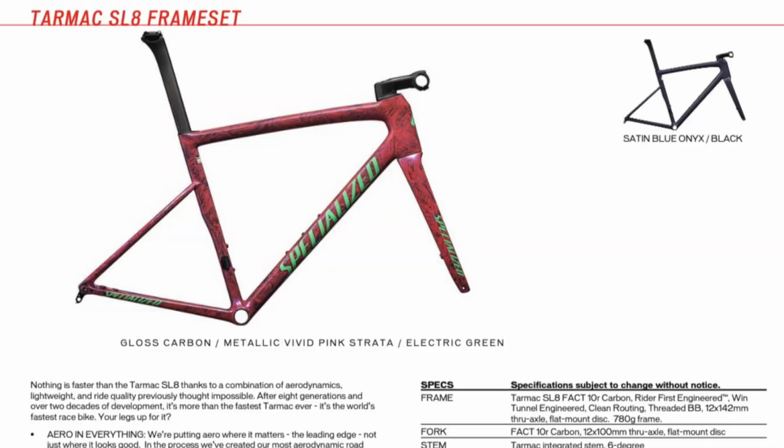Just wanted to do a real quick video today on some more information that popped up on the Tarmac SL8 from Specialized. It looks like somebody released a data sheet on a bunch of angles, bunch of geometry, some weight, which is pretty cool, which we'll get into. So let's take a look at what we got. So this particular bike is the Gloss Carbon Metallic Vivid Pink Strata Electric Green. So a mouthful for sure. Looks real cool. We've got some information here.